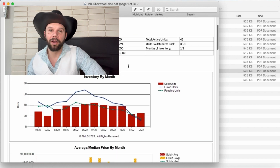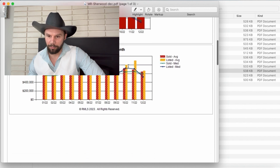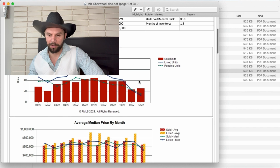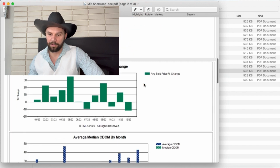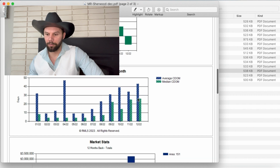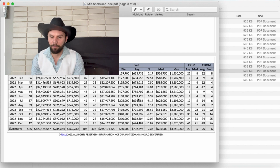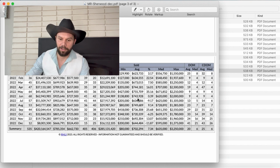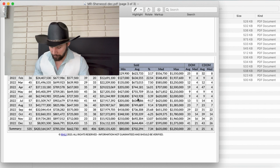Sherwood. 45 active units, 1.3 months of inventory. And we can see here, slight drop in inventory. Looks like our housing levels are pretty close to asking. And our days on the market are about 43. So 43 days on the market. Average sold price of $644,000. Average list price of 666. God, that's the second 666 that we have had for the month of December.